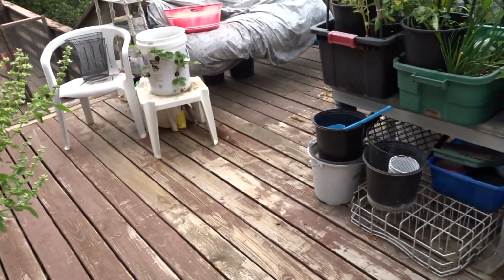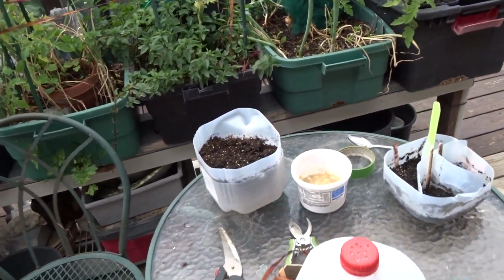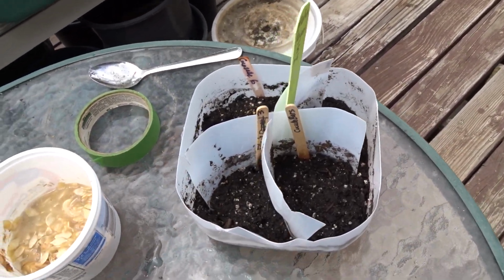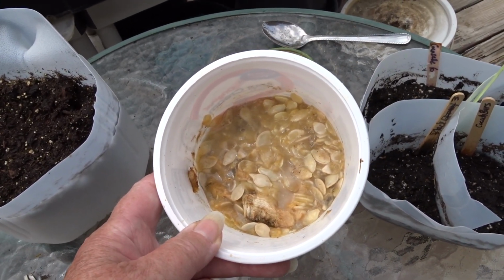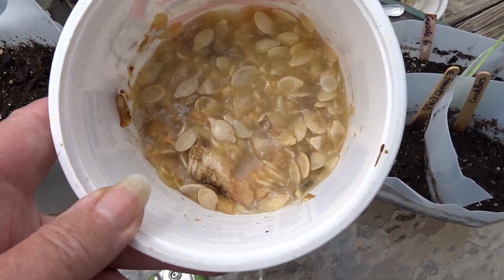Let's see. What else is going on over? Let's turn around this way. Oh, this is just some stuff. I'm going to get some seeds going. I've got some seeds starting in here and more in the house. This is from the squash I made the other day. It's a gray squash, Black Beauty squash, and Cocozelle seeds. I don't know if the seeds are mature enough, and yes, they're rotting, but you know what? It doesn't matter.